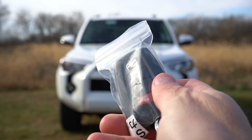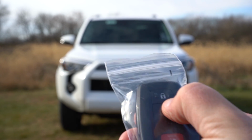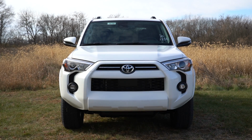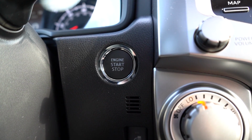But anyways, then making our way to the startup, let me start by showing you guys the key here. You got your Toyota logo on the one side. On the other side, lock and unlock, pretty basic key there, but it is all keyless entry with the push button start. So all I'm going to do here is simply put my foot on the brake and press that engine start button, kind of located just by the driver's right knee again.